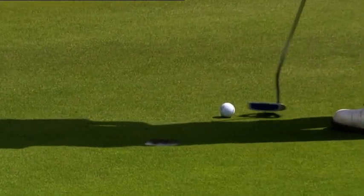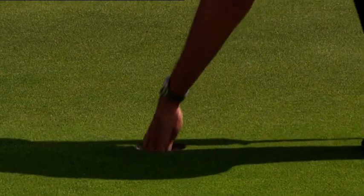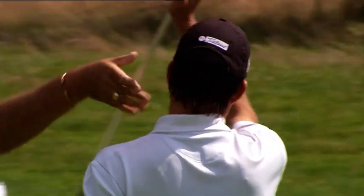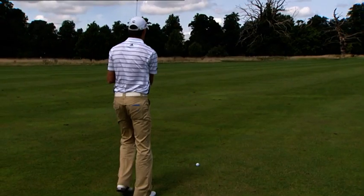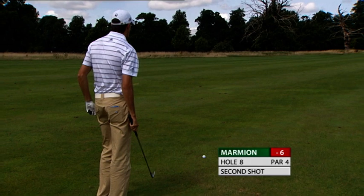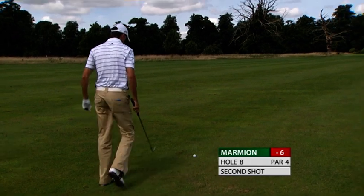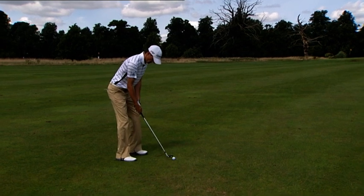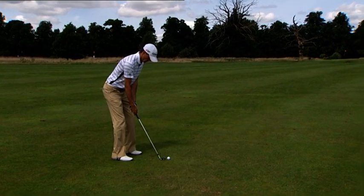His prerogative, deciding to tidy up so he can focus on the next hole. Absolutely. Those greens look immaculate, by the way. The ground staff here have done a brilliant job to get this course in the condition it is, and Marmion's making the most of it, isn't he? 3 birdies so far in his first 7 holes. He's at the 410-yard par 4 8th.